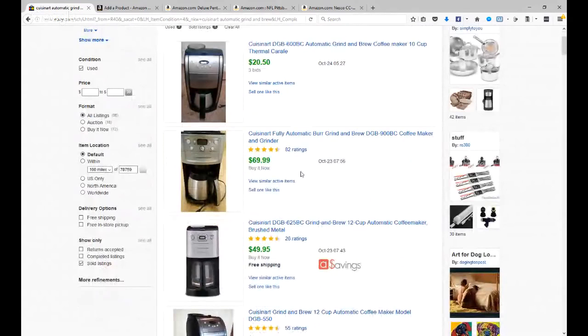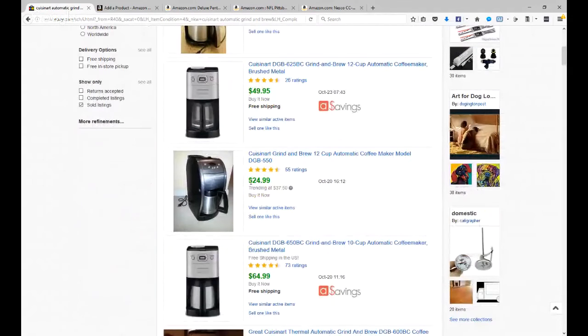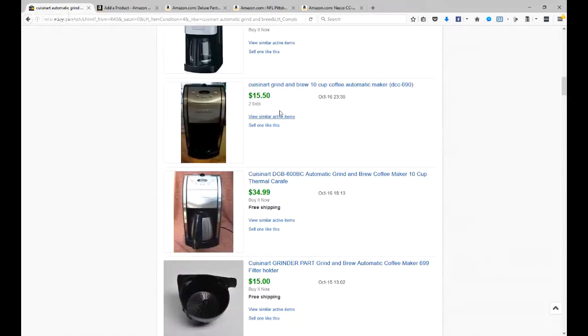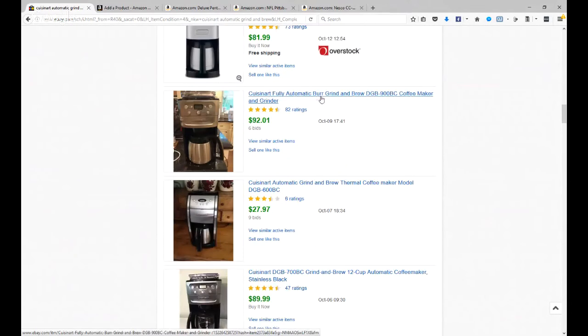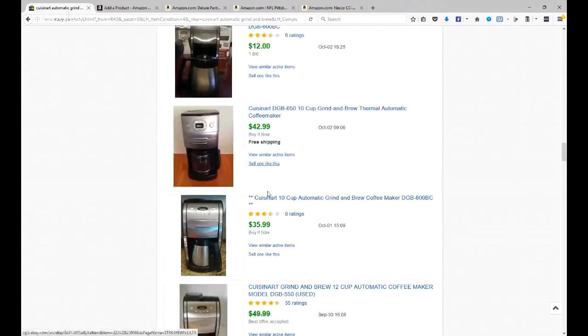So here's a couple different models of the units. I don't pay any attention to these auctions. Buy it now, $69.99. That one was buy it now, $24.99. I wonder how much their shipping was on that one. 30 bucks. Wow. Somebody needs to learn to use FedEx. Failed auction, $59.99. That one's $15. What was the shipping on that one? $9. They lost money on their shipping. $34.99. Okay, here's $15 for just the filter basket without the lid. Here's some grinder pieces. There's the lid. 15 bucks, 15 bucks. So here's the prices for the whole machines.